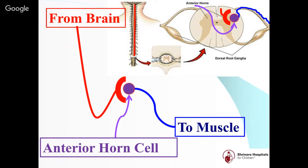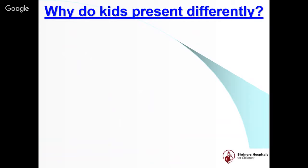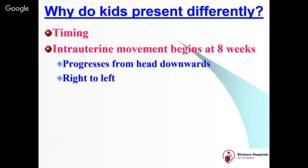So the question is, well, why do the kids look different? If this is what we think is underlying what caused a child with amyoplasia, why do they look different? Why do only some have hands involved, others only have legs involved, and why are some mild and some much more involved? Well, it seems to be the timing of when that problem happened, what I call the vascular insult.